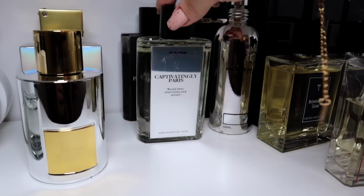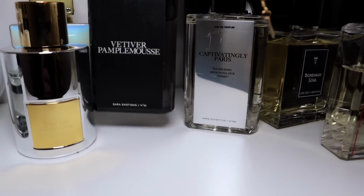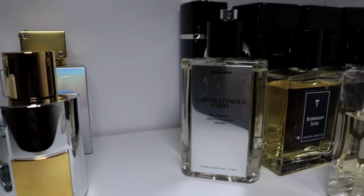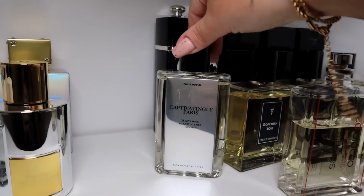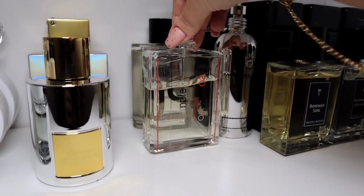And here I have Zara. I have Paris and I have Pamplemousse, and I think I'm gonna get rid of Vetiver Pamplemousse. I don't use it. I don't really love it anymore. So yeah, I think it's time. But Paris I'm gonna keep. I like it. So that's one to go.